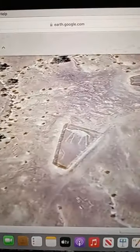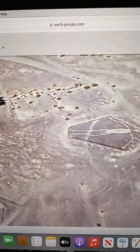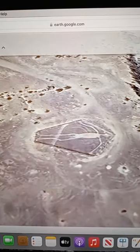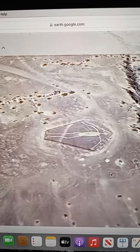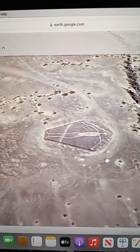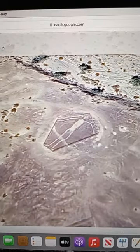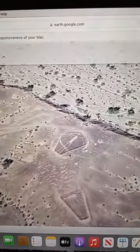So there's, it looks like a deer here. This godlike character here. Maybe we can turn him so you can see. I think he's meant to be seen from far away, not close.